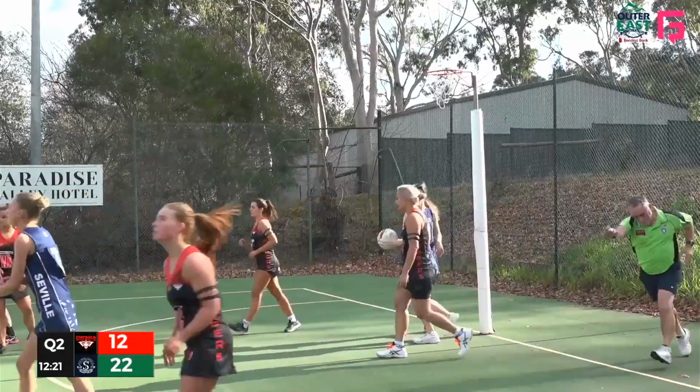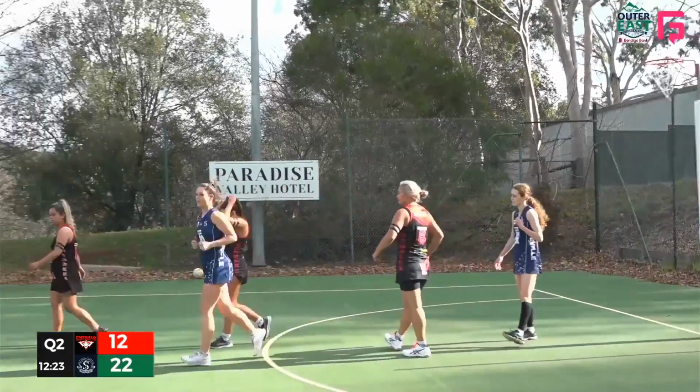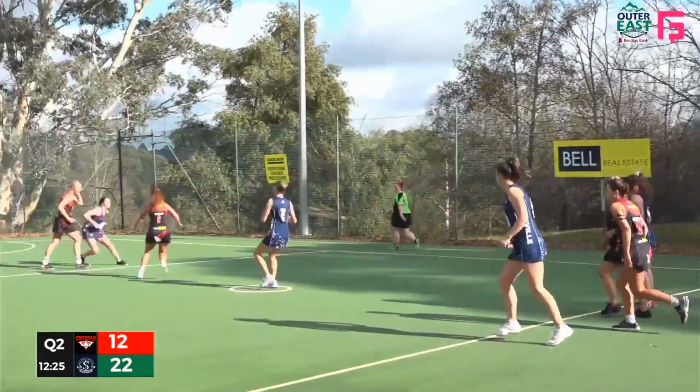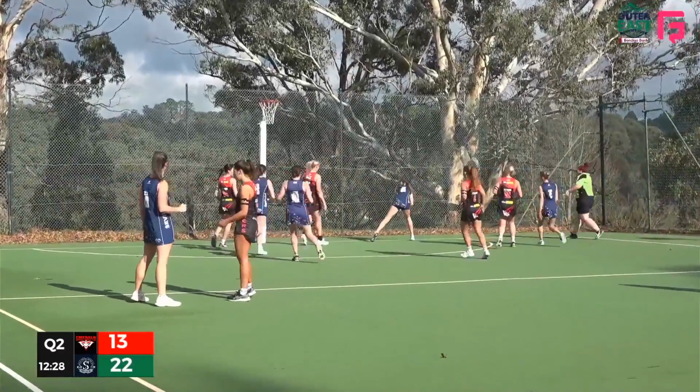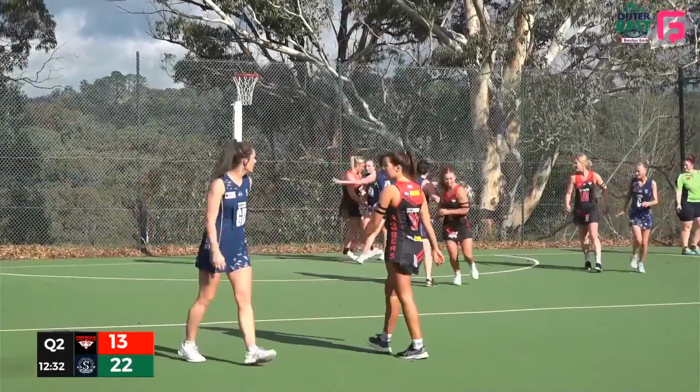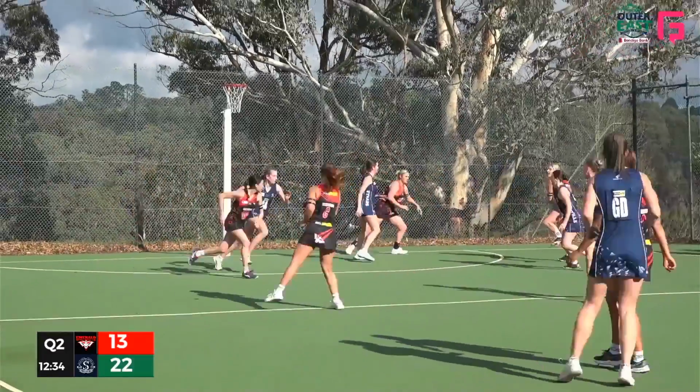And Preston makes no mistake. It's 22-13 here, the way of Seville. And Minnie's got it in the centre here, and she wastes no time. Straight to McDonald. McDonald just puts it up. It's a pretty good pass here. It works out for Ray. Oh, it's actually gone out of bounds in the end. So Emerald got it back.